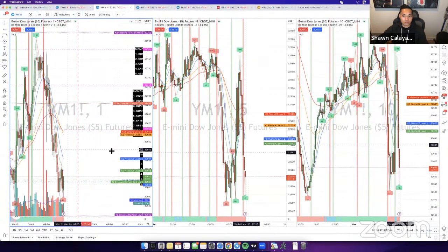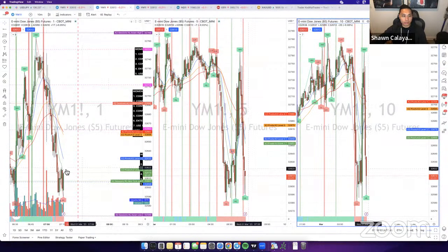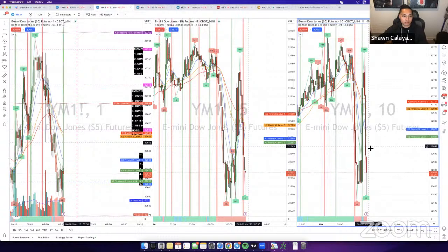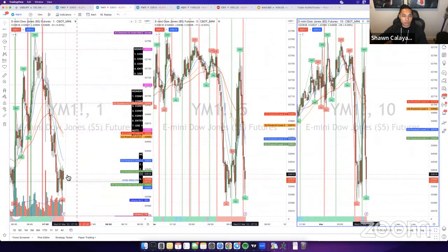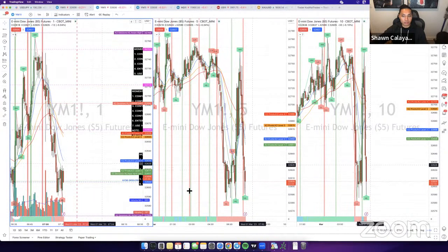So here's the other thing too. We need a sell signal here on the 10-minute, right? We have our sell signal here on the 5, but we need a sell signal over here on the 10. Because in order for us to take an entry for a momentum scalp variation, we need a sell signal. So this right here, we can get a momentum scalp failure, but we can't get a momentum scalp variation or a momentum scalp regular, because we need an alignment of momentum.